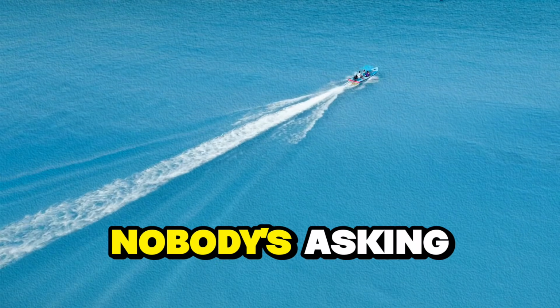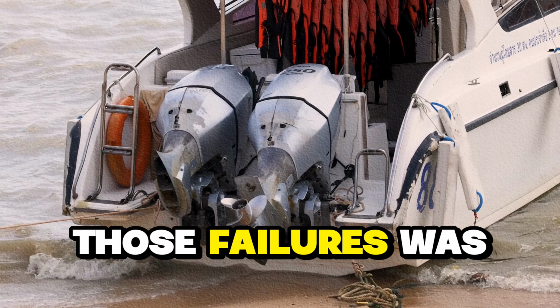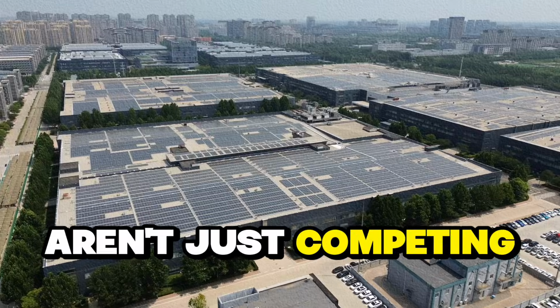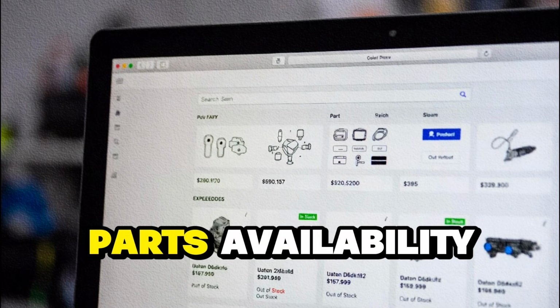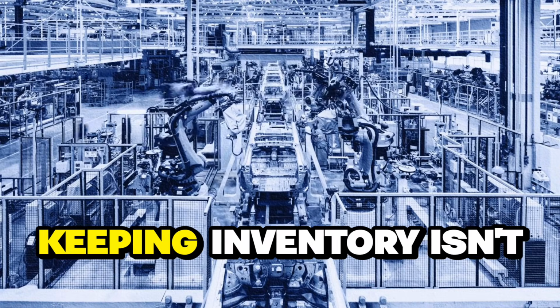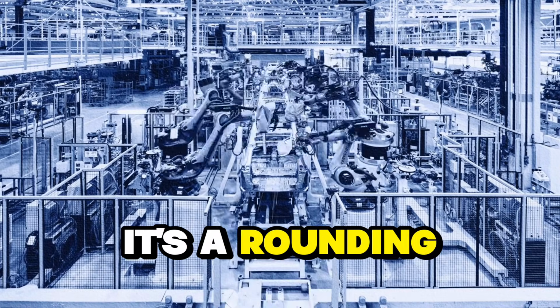Here's the question nobody's asking. Which one of those failures was actually worse? Because Chinese manufacturers aren't just competing on price, they're competing on parts availability. When you're producing components at the volume they are, keeping inventory isn't a burden, it's a rounding error.